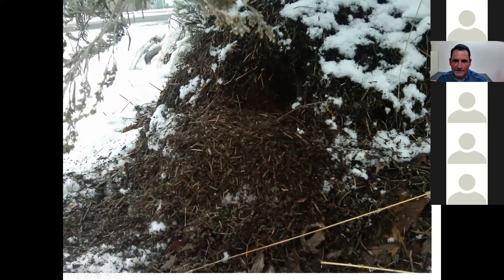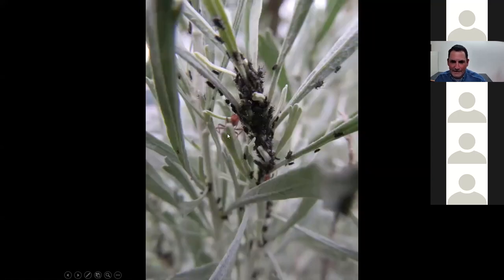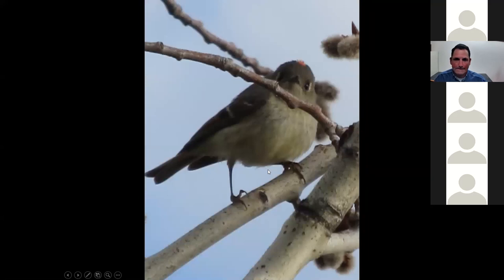Here you can see where one flicker has excavated it in the winter time to get those larvae. Or woodpeckers excavating our aspen, for example. This is another example of a bird feeder. Here's another example with these aphids. The aphid diversity in your yard can be really amazing. This is a big basin sage, the most lush one we have in our yard, being fed on by aphids and tended to by ants.